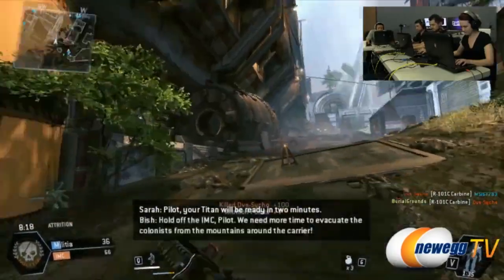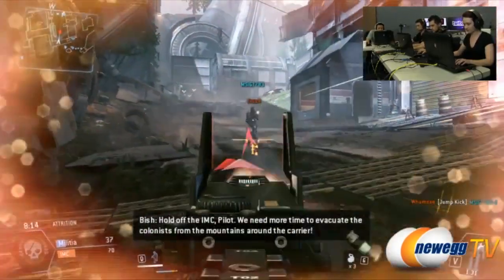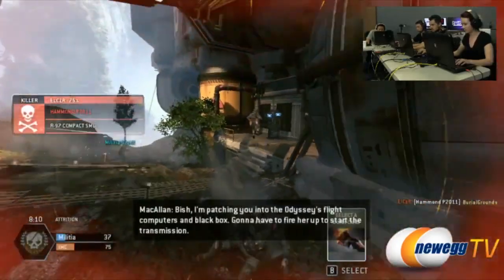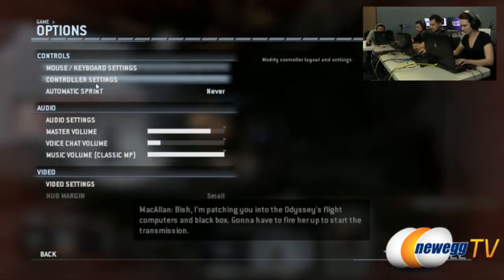Alright, let me see if I can change my loadout to sniper. Where's my sniper rifle? How did that kill me? I didn't realize that zoom is a toggle. Right? Yeah, well, that's the way I have it set up. Yeah, it's like that standard.